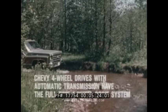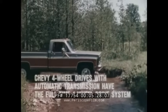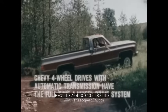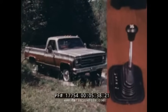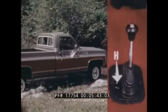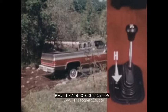Chevys with the available automatic transmissions have the full-time four-wheel drive system with all controls inside the cab, eliminating the need to get out of the vehicle to operate the front hubs. For normal operation, on or off the road, the transfer case selector lever should remain in the H position. Power is available to front and rear drive shafts as needed.